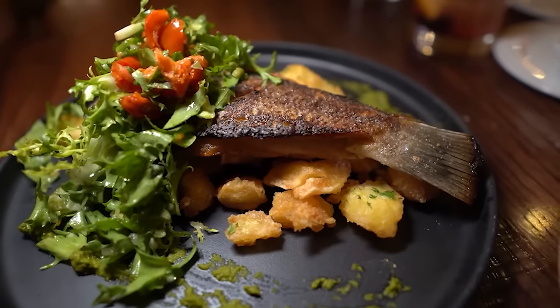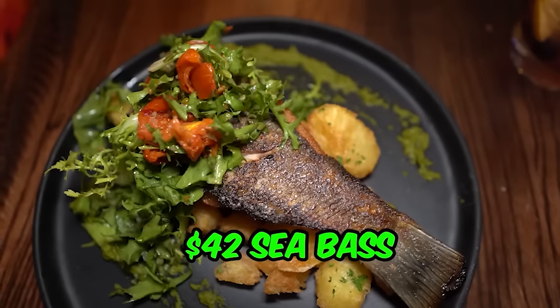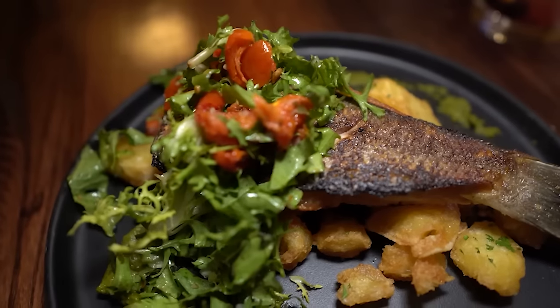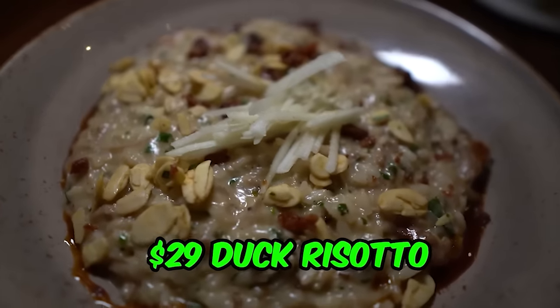Double show. All right, so the main dishes have arrived. Exciting. I opted for the branzino Mediterranean sea bass, and this was $42. It looks really good. You got the duck confit risotto, which I believe is $29. That looks really good too.